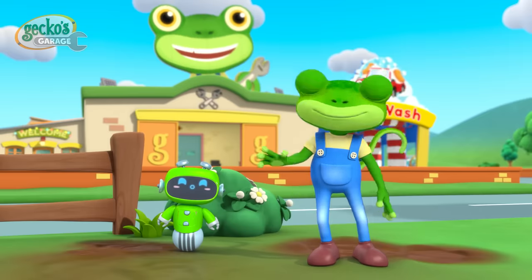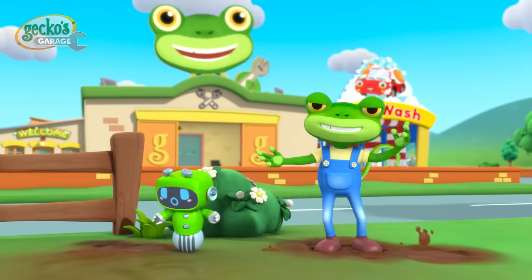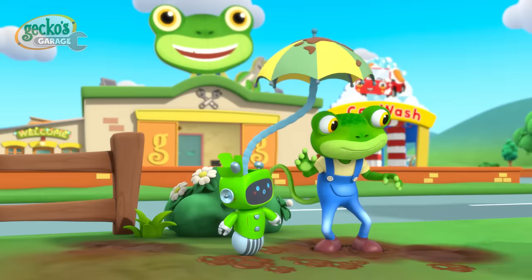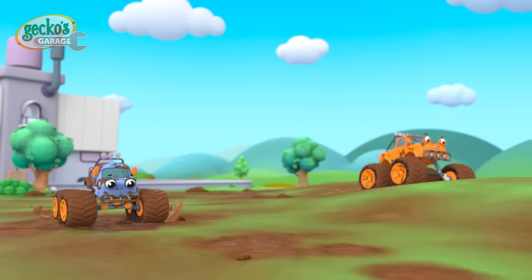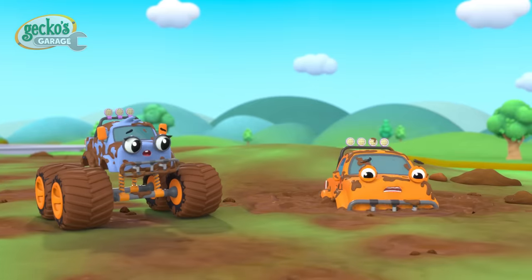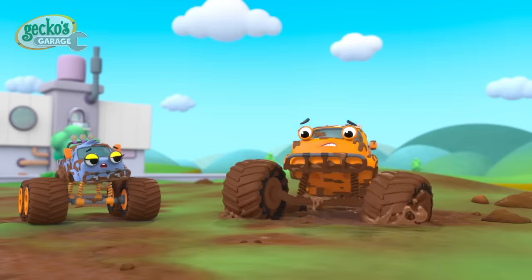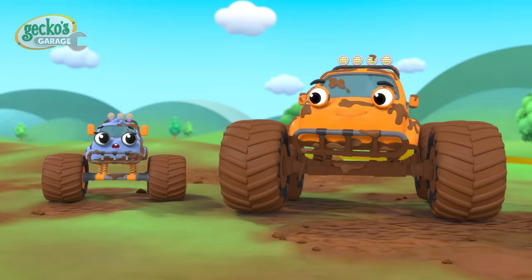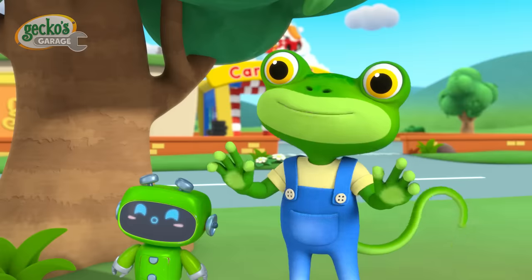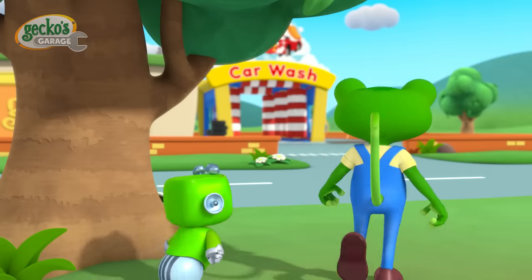Hello, everyone. Max and Molly are having so much fun playing in muddy puddles. Oh, you! Thanks, Green. Oh, Max, you're covered in mud. It's bath time for you two. I guess they don't want a bath.